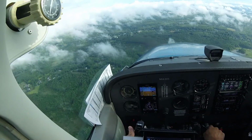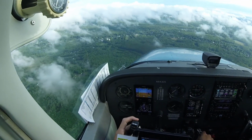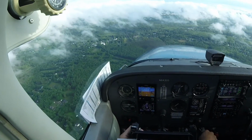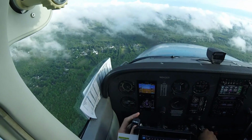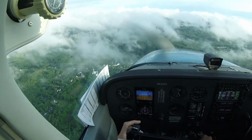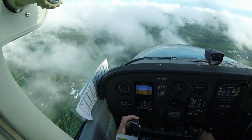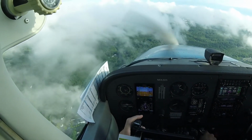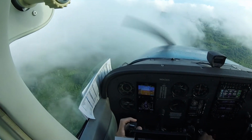Tower 305, Yokin. 305, check wheels down, runway 34 shortened, wind 030 at 6, cleared for the approach. Approach, 305. Tower 305, can you clarify if we're just cleared for the low approach or the option? Alright, cleared for the option, runway 34 shortened, 305.